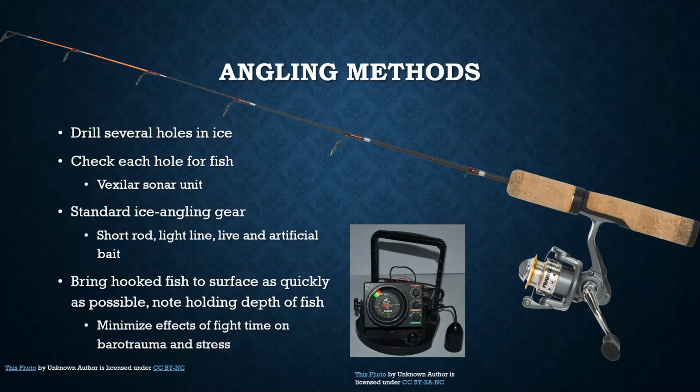So the angling methods that we used to capture our fish in this study: we began by drilling several holes in the ice at various depths using an ice auger. And then our anglers who assisted us in this study would go around and check each hole for fish using a Vexilar sonar unit, which is this object right here. And the way that they would look for fish, when a fish is in that area, the fish will show up on this little round dial as either a green, yellow, or little red line. And then once they found a fish, they would note the depth that the fish was holding.